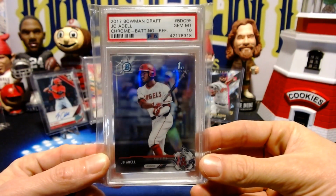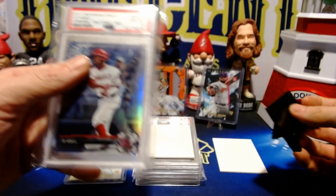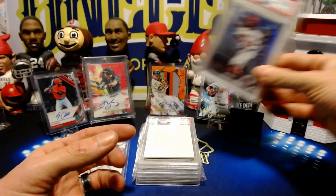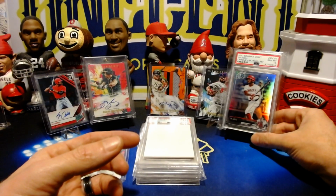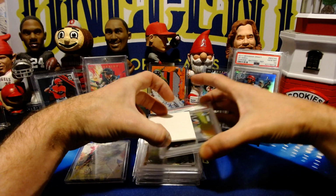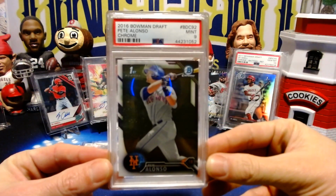So I am riding a little bit of the future here on Joe Adell, hoping that he ends up living up to a little bit of the hype. He had, you might say, an off year last year, but I do think Joe Adell is going to be a good player down the road. So moving on, next one, got this one on a good deal. Kind of couldn't pass it up.